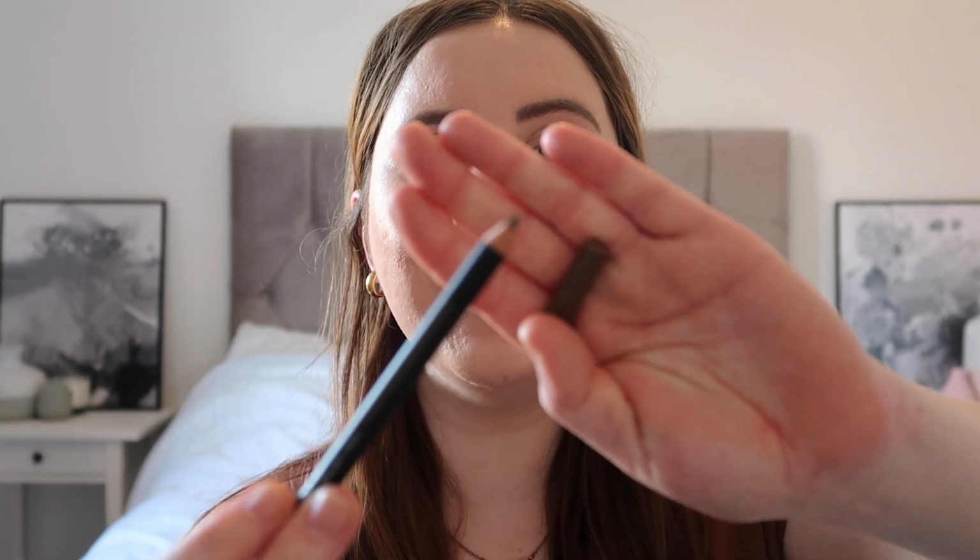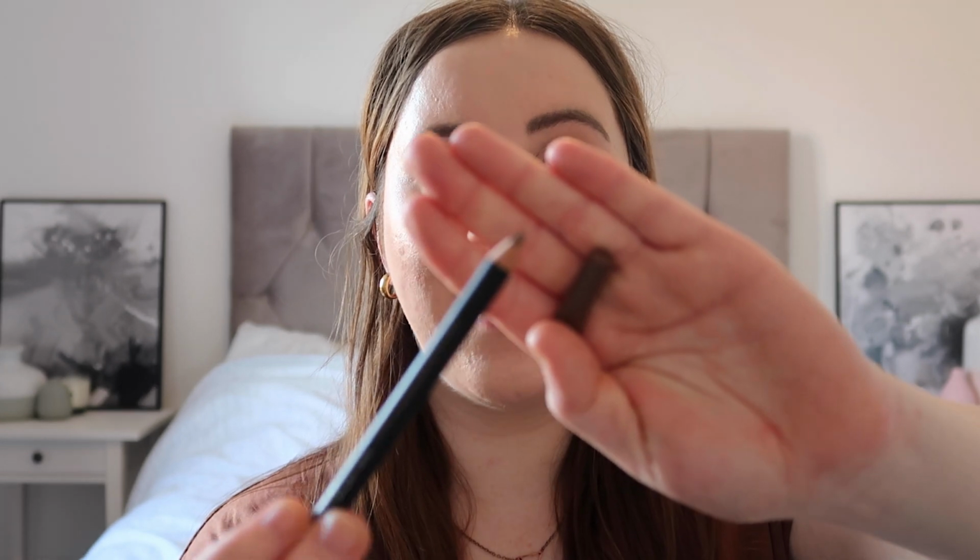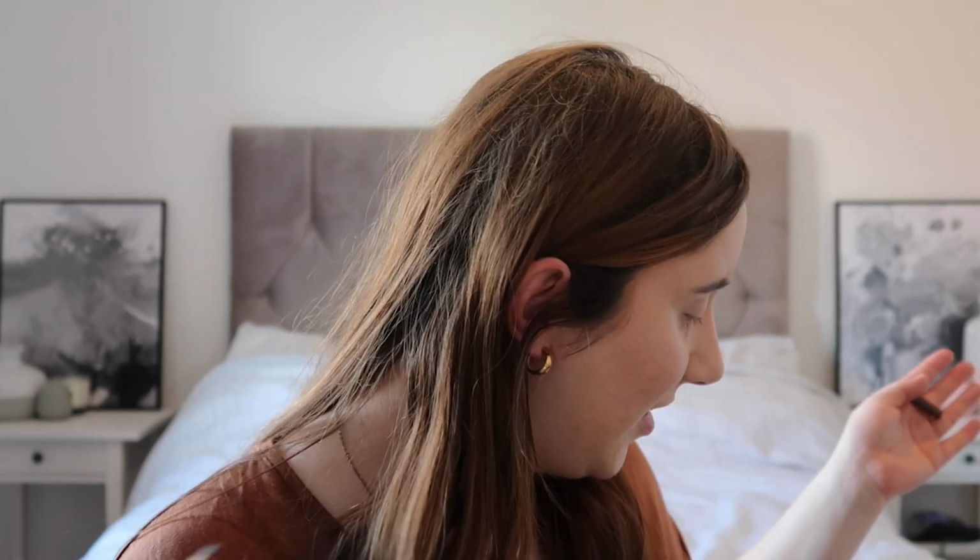The other end is definitely your generic eyebrow pencil, and I don't really like picking these up because they're always too hard on the skin. So yeah, I really don't know what I'm gonna feel about this, but this is in the shade brown.